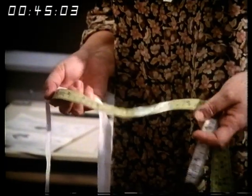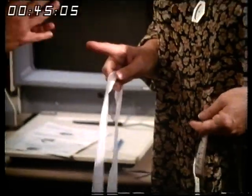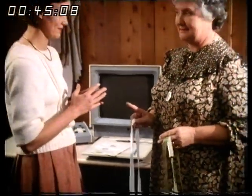All right, Betty, lamb to the slaughter. What are you going to do to me? I'm going to measure you, telling the truth and getting it right.